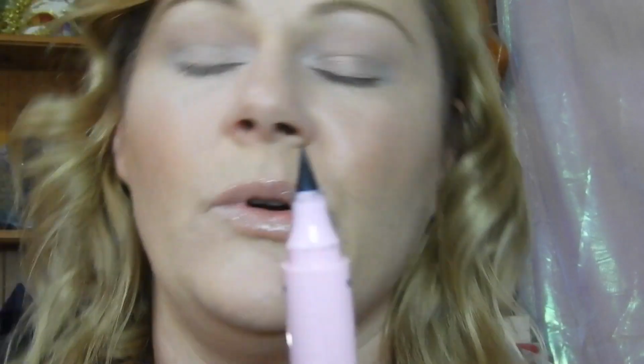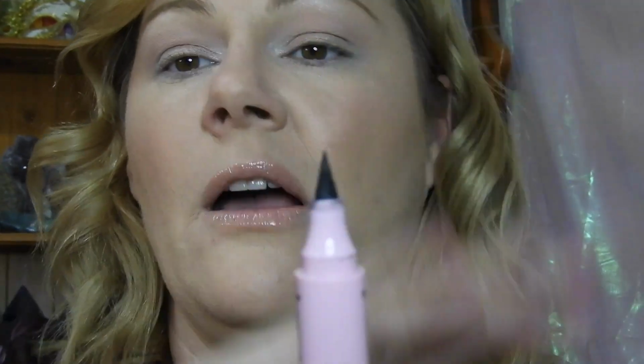It's like a permanent marker, but not permanent. That's the sort of thing that it is. That's how it kind of works. It's a pen. So when I do my eyeliner, I'm going to look at the mirror and hopefully you guys can see what I'm doing. All I do is pull my eye just a tiny bit, not too much because you don't want to cause any more fine lines and wrinkles. But I usually pull it just slightly.